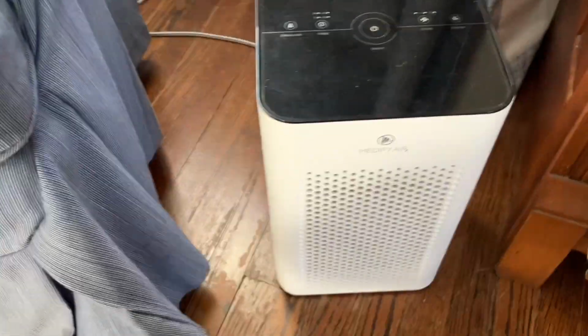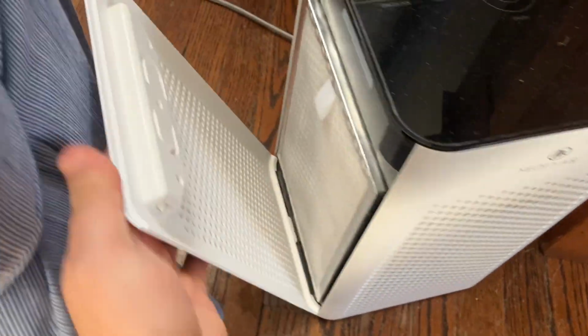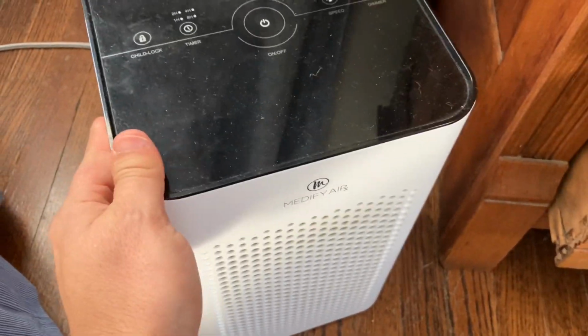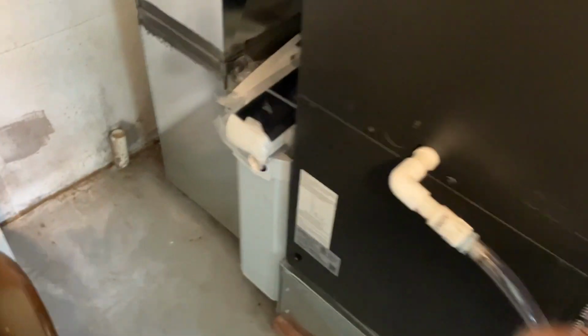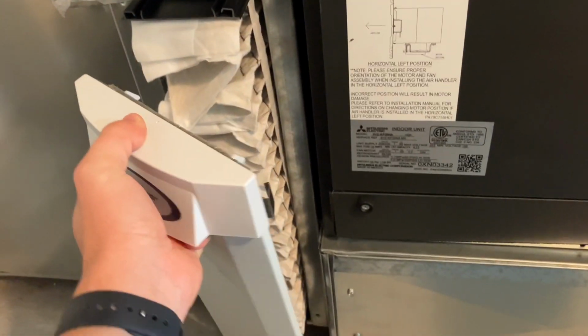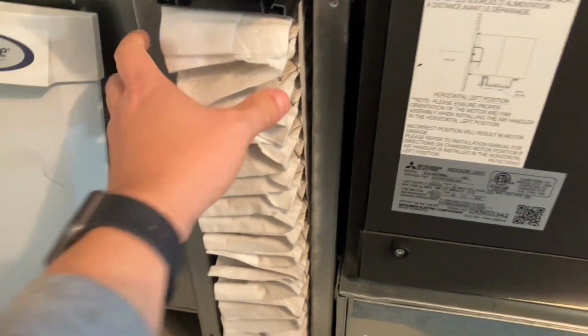If you have an air purifier, you have to replace these filters. Finally, if you have forced air heating, you may have a filter that also needs replacing. The thing I wanted to show you is just to make sure that you are aware that whether there's air movement, oil movement, or water movement, there's probably a filter involved.